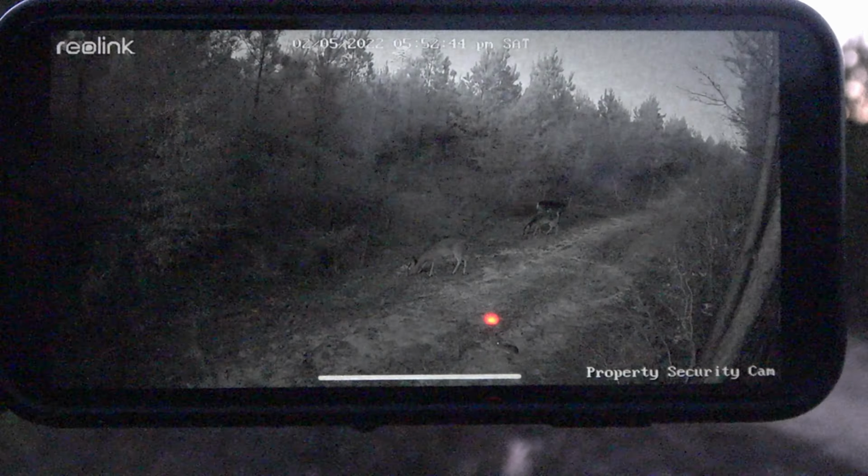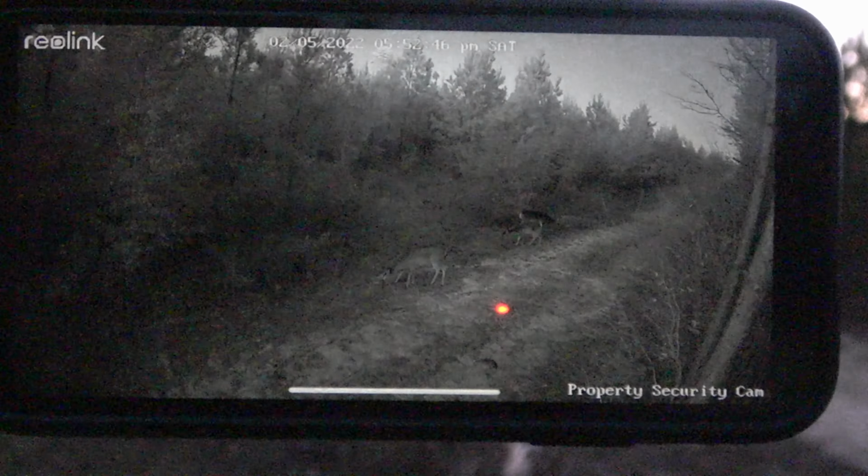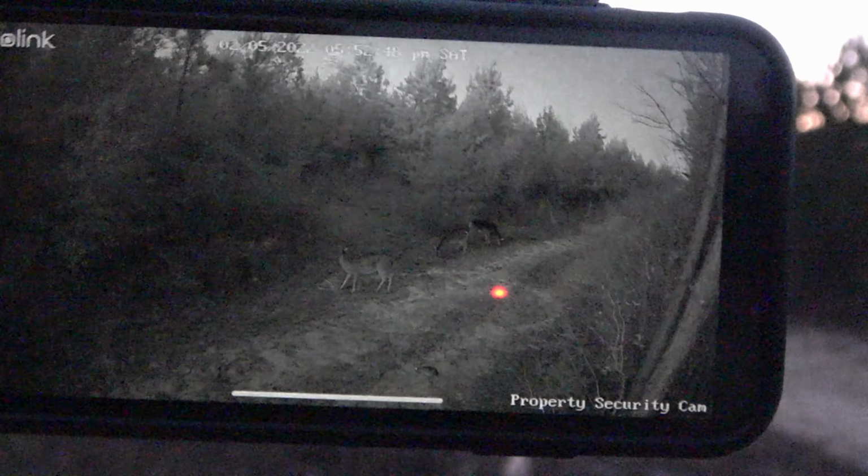That's a big deer right there. That's a big deer. I can't tell. Right here is an example of the practicality of the Reolink. I saw a deer with a big body, couldn't tell if it was a buck or a doe, and managed to pull it up on the Reolink camera and confirm that it was a big doe.